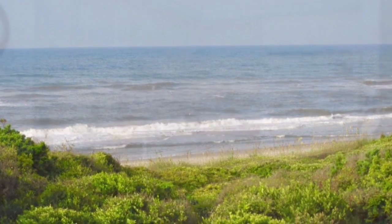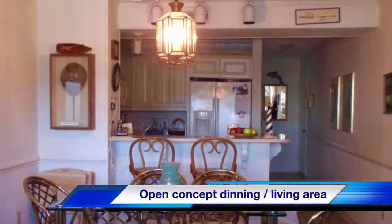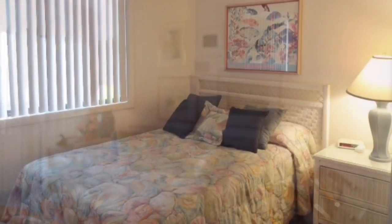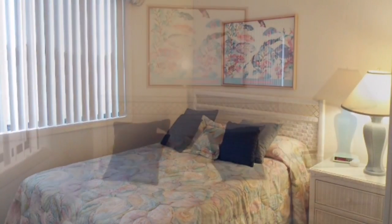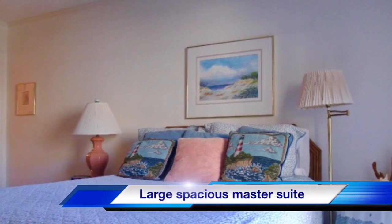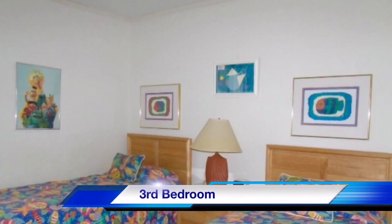Number 209A is a three-bedroom, three-bath, oceanside condo with views overlooking one of the three swimming pools from its screened-in porch. This unit offers an open concept living space with a living room dining area combo and pass-through bar into the kitchen. The master suite offers a full bath and a balcony of its own. Front guest bedroom has its own half bath and a screened-in porch. For more information or a private tour of this unit, 209A Island Beach and Racquet Club.